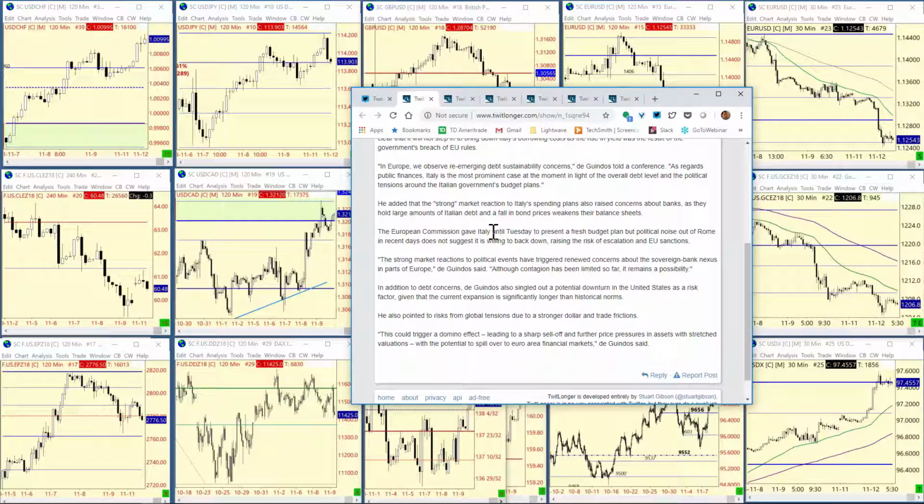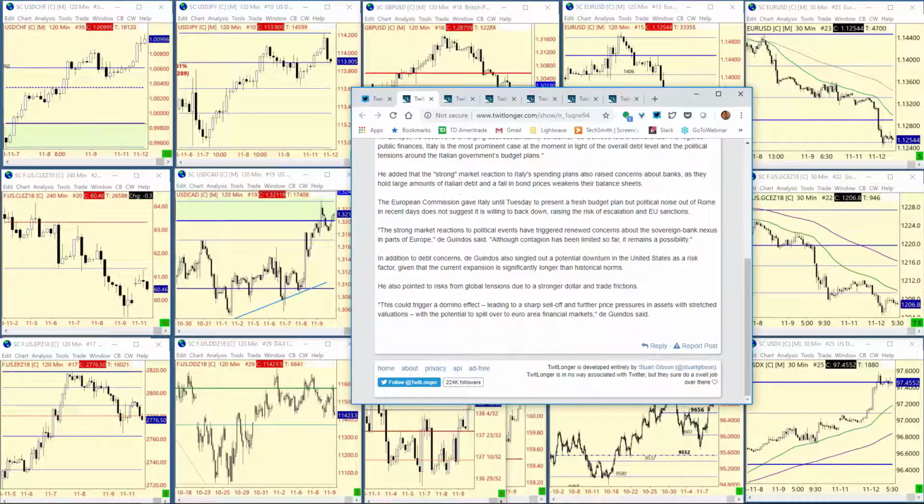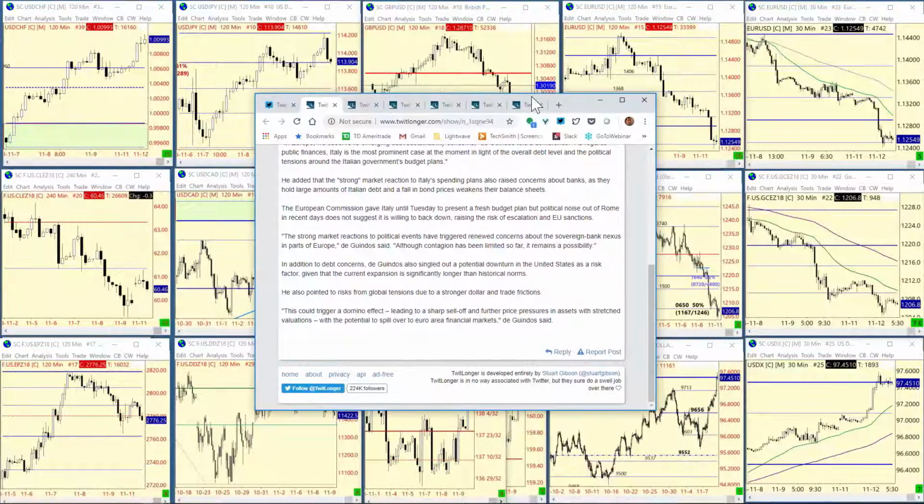In Europe, we observe re-emerging debt sustainability concerns, said De Guindos. As regards public finances, Italy is the most prominent case at the moment in light of the overall debt level and political tensions around the Italian government's budget plans. He added that the strong market reaction to Italy's spending plans also raised concerns about banks as they hold large amounts of Italian debt and falling bond prices weaken their balance sheet. Certainly this would have kicked off a fall, obviously the euro's technically weak, but you can see right here, this would kick off a fall, and we certainly have seen that.